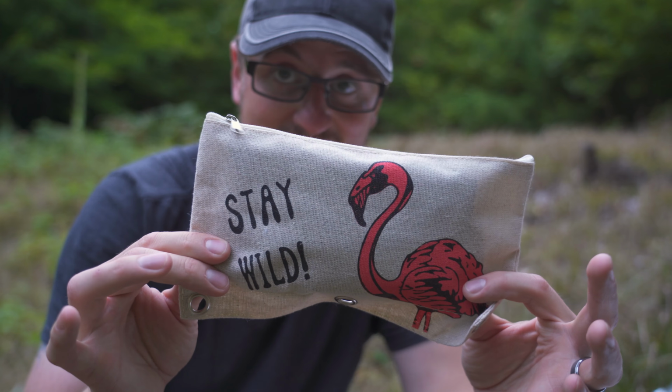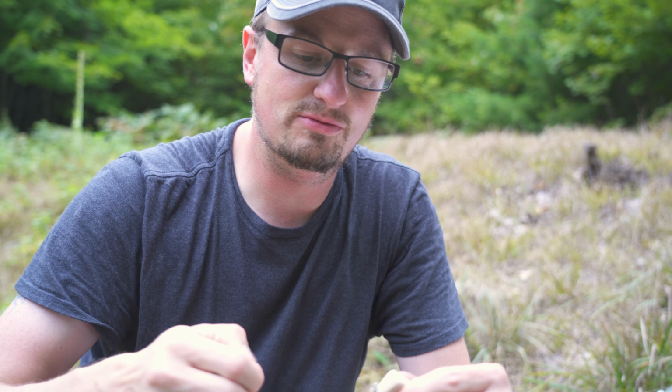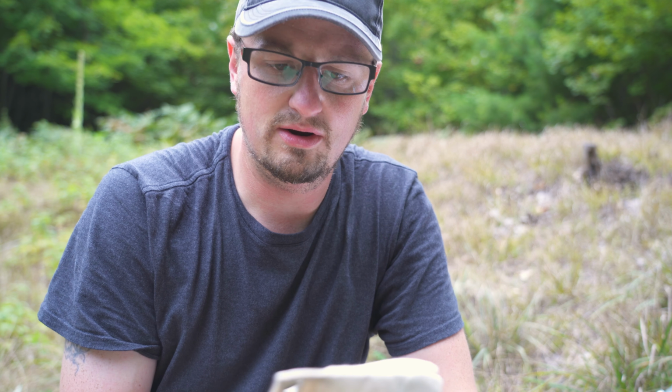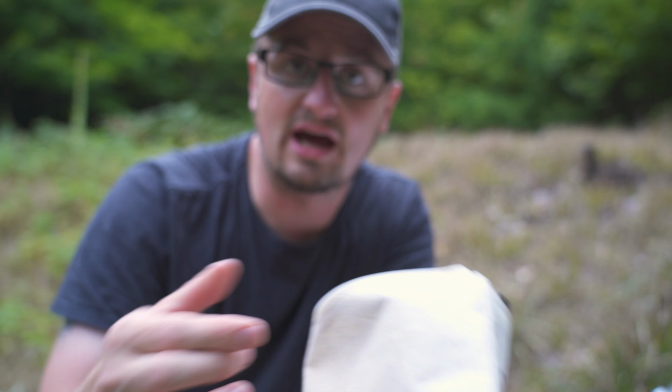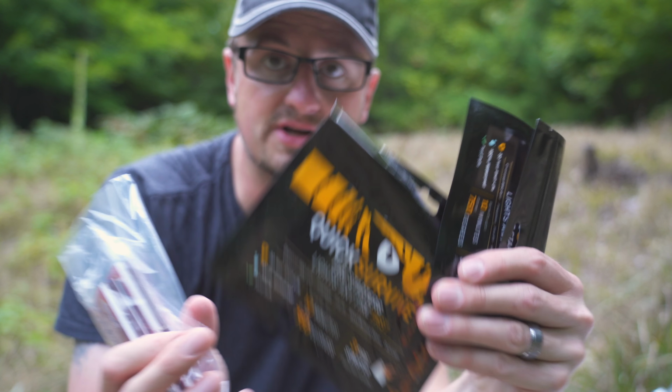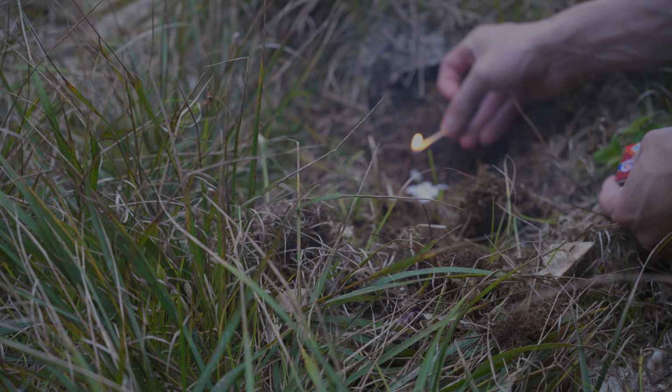Okay, so let's check out some of these other items that are in the bag. I've got the Stay Wild canvas bag here. I feel like this is super helpful if you're gonna strain water because it's basically just canvas, so this will take out a lot of debris. Inside, I've got dollar store fire starters. I've got matches in a bag.